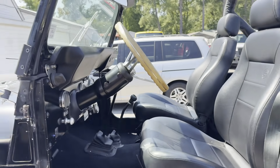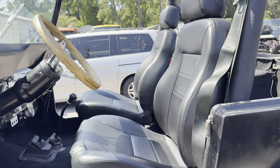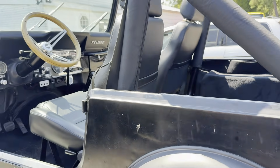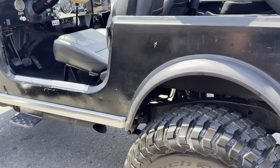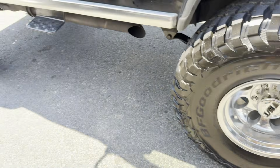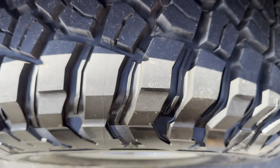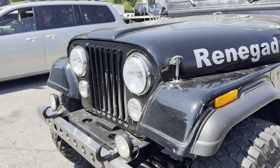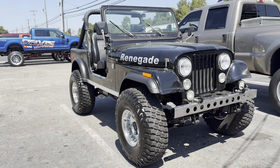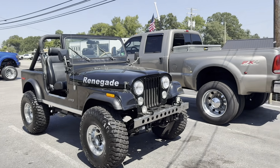But anybody that hadn't seen this Jeep, lift kit's new, tires and wheels are new, best top seats, brand new Bluetooth retro style radio, carpet. The paint's not perfect, but it's a cool Jeep. I dare say probably 100 miles. You can still read the numbers on the tires. And it's 16.9. So looking for a little sporty Jeep Renegade, affordable with a bunch of fresh components, that would be the one.